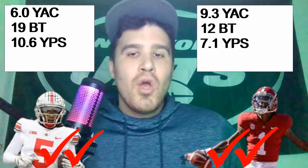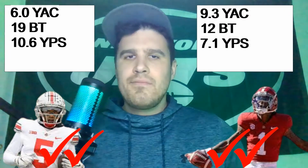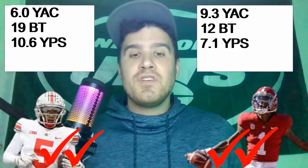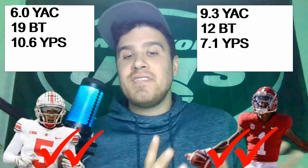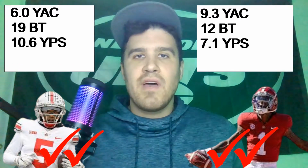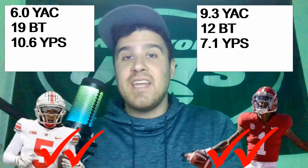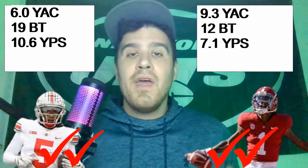The tiebreaker is going to be the yards after catch ability. We have 3 different metrics to look at here, starting with Garrett Wilson, Ohio State. Wilson averaged 6.0 yards after catch per reception last season. He also broke 19 tackles, and he gained an average of 10.6 yards per screen pass, because that is a really good metric of how well you're doing yards after catch when you catch a ball at the line of scrimmage. It's a really good barometer of your playmaking ability, and on average, to be getting a first down every screen pass you catch is just ridiculous. Great playmaking skills from Garrett Wilson.